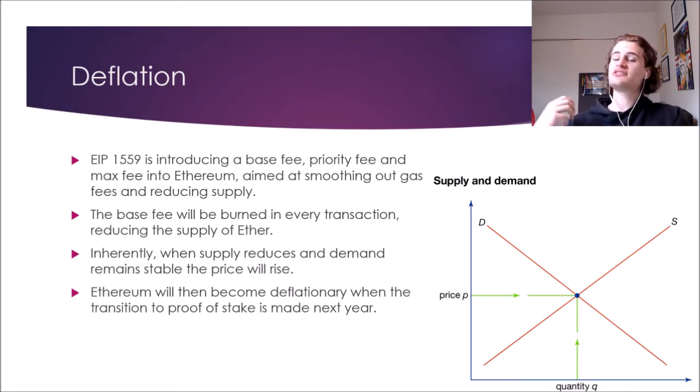Essentially, this does change the tokenomics of Ethereum quite substantially, and this should make it more fundamentally sound into the long term. So, what EIP 1559 is doing is essentially changing the fee structure of Ethereum. It's changing it from an auction-based model to a new model where it includes a base fee, a priority fee, and a max fee.